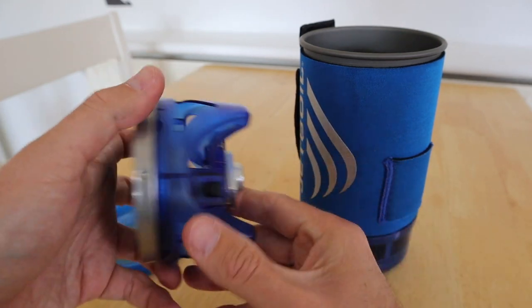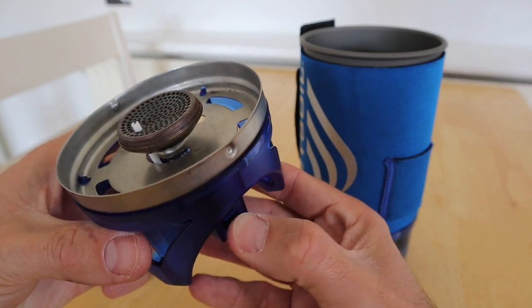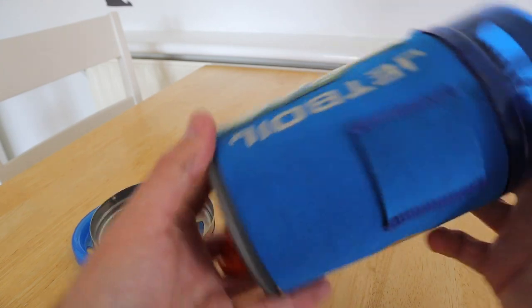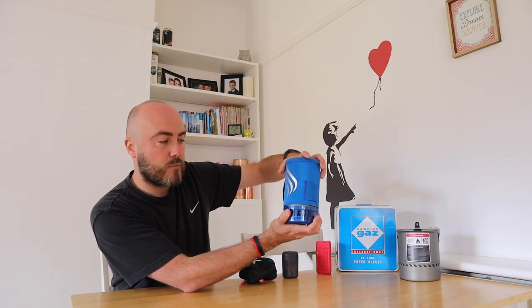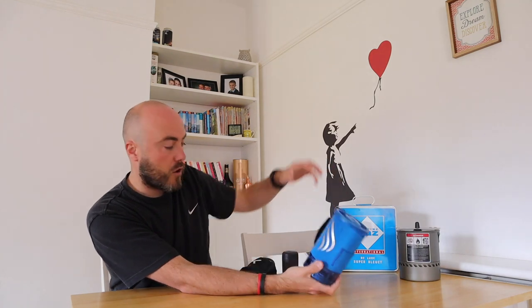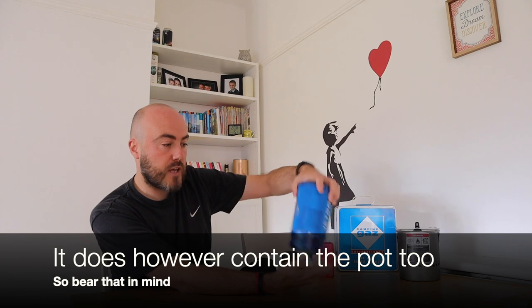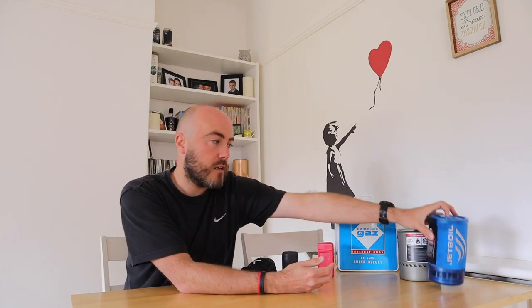You can also fit all in one the pan support, a small gas cartridge, and your burner head, in this small, compact, all-in-one solution. It's clearly not as small as your MSR Pocket Rocket, but nevertheless, it's great, and it's not going to take up too much room in your pack. That's the Jetboil Flash.